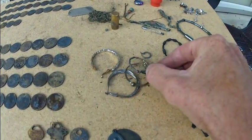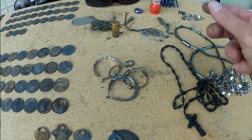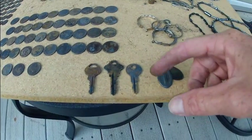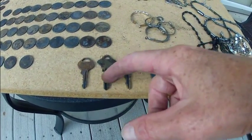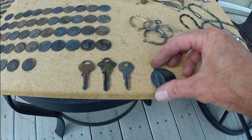Earrings. These are pretty much costume, except this one's silver. 3 keys. Well, this looks like a house key. Some kids lost the key to their bike, I'm thinking.